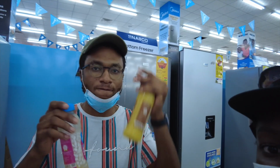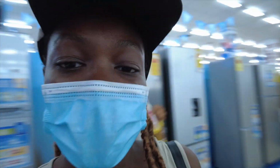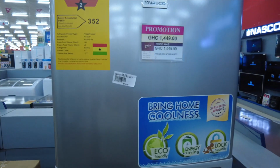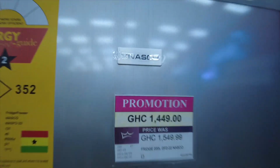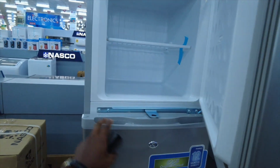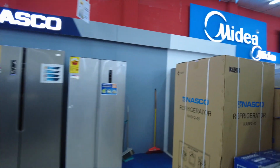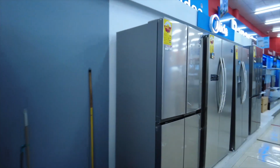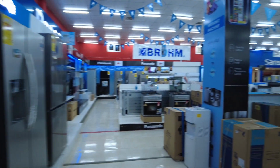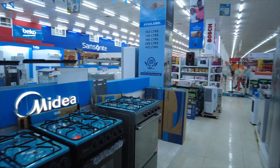So we're at our final shopping destination. No, he's very tired. And then let's just show you guys what we've gotten. We got this fridge. So we came to Palace Mall, where we were able to get the final few items that we need. And then we got a gas burner. Which one? Yeah, this one. We got this one.